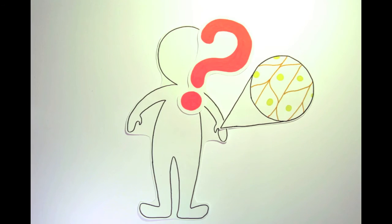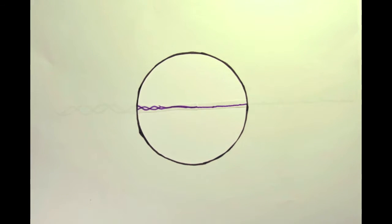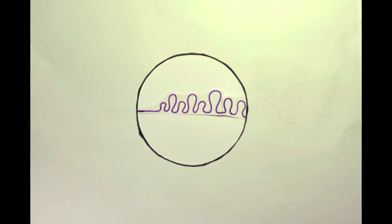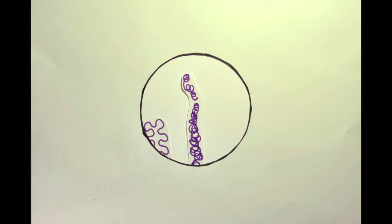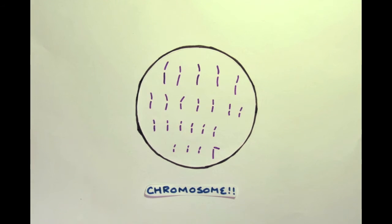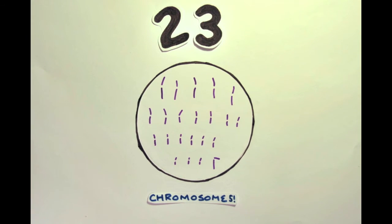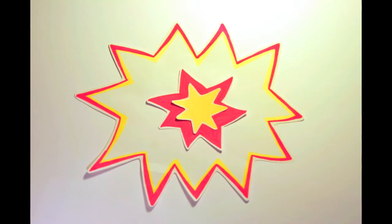Are you wondering how this much DNA is packaged into a cell? Well, it coils and coils and supercoils, mega supercoils, and some more until it fits into a cell. Actually, these most condensed forms of DNA are called chromosomes, and the 3.5 billion letters make 23 of them. But these 23 chromosomes only make up half of you that comes from your mom, and you get the other half from your dad, and boom, you have 46 chromosomes.